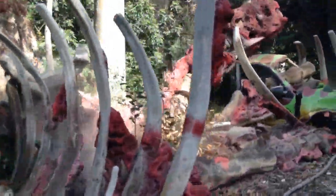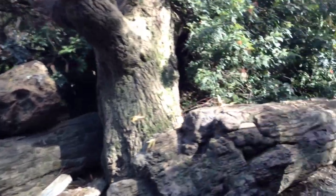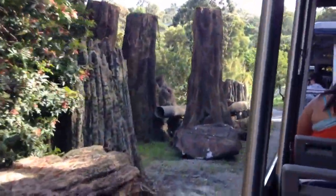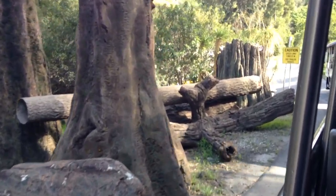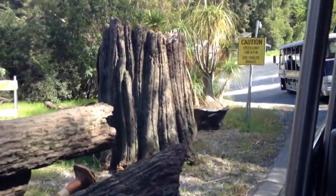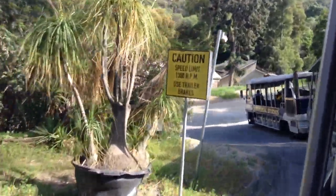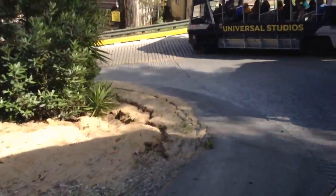Sorry. Yeah, they weren't being fed. They just escaped. You alright back there, third car? Okay back there. All right, ladies and gentlemen.